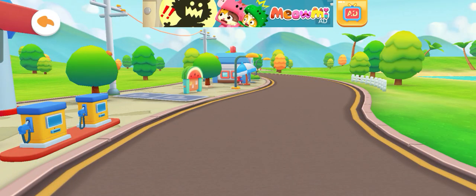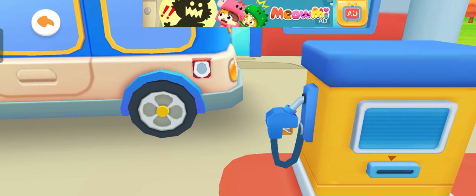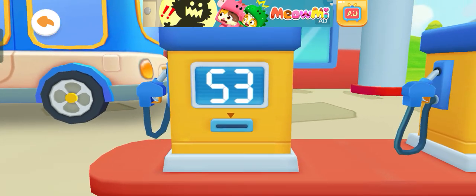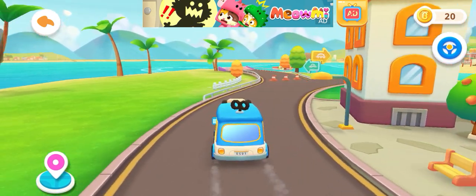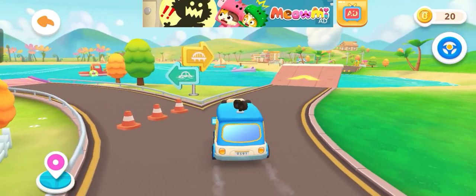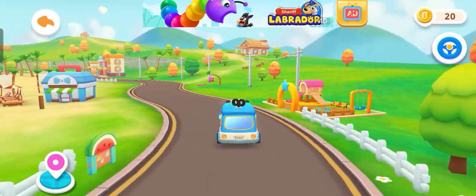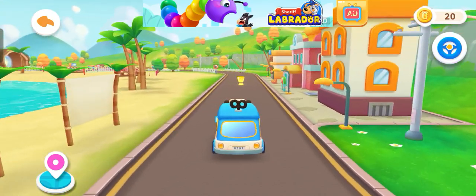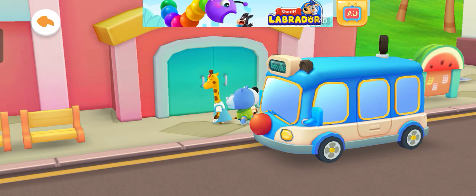I'm running low on gas. Please fill up my fuel tank. Insert the gas card to fill up the car. Fill up the car. Baby bus, go! Let's go get a physical checkup.